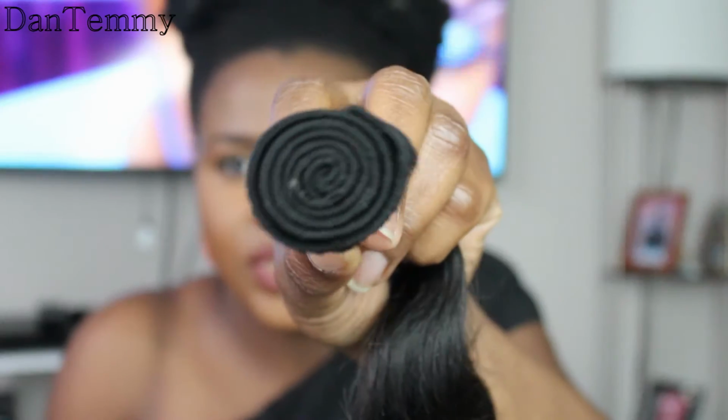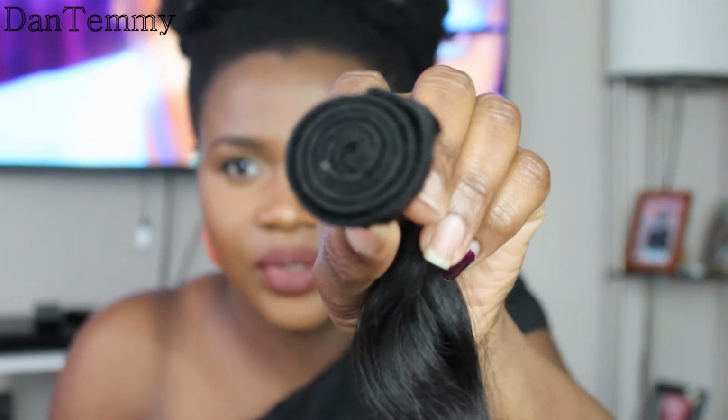So I'm just throwing that tip out there because I've learned from my experience, and I'll let you guys learn from my experience as well. So this is the longest. Let's see how the bundle is, and the hair is actually nice.